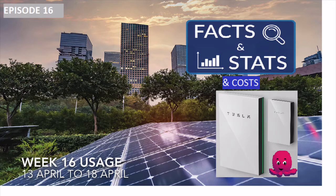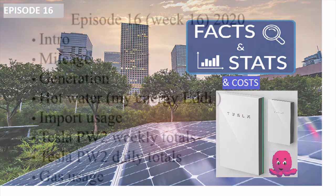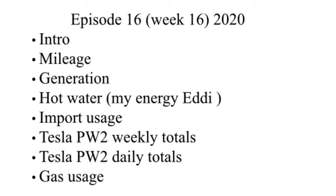Episode 16, week 16, usage from the 13th of April to the 19th of April. As usual, the setup at home is in the notes below, and let's move straight on to the mileage.